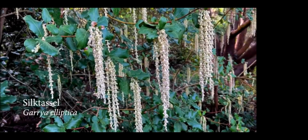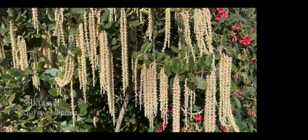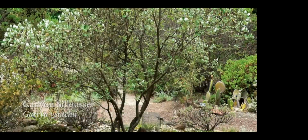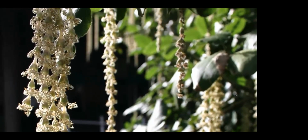One more winter plant would be the evergreen garya. It is a knockout. It can grow 16 feet tall by 10 feet wide, and it has long, creamy silk tassels.